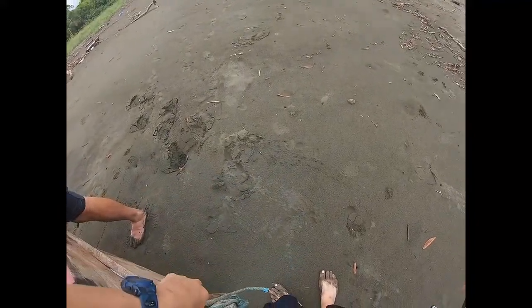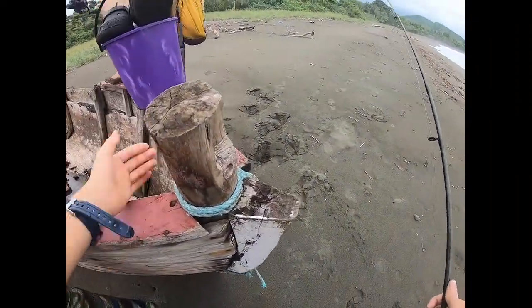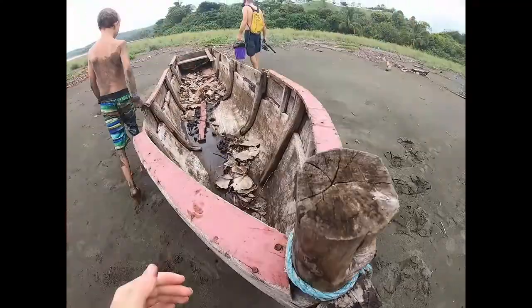If I can get it untied. No. No. Wait. No. No. It's keeping the boat together. Just nails and a rope. That's crazy.